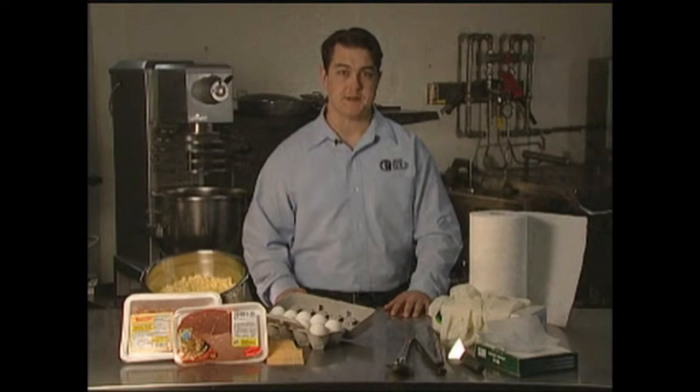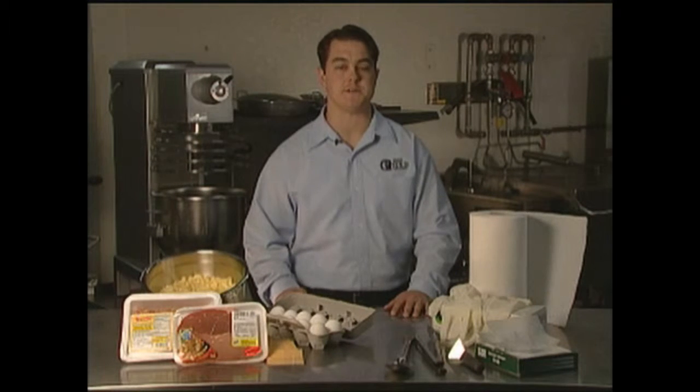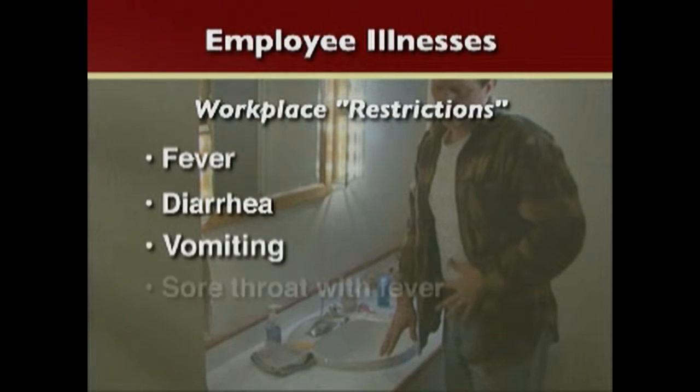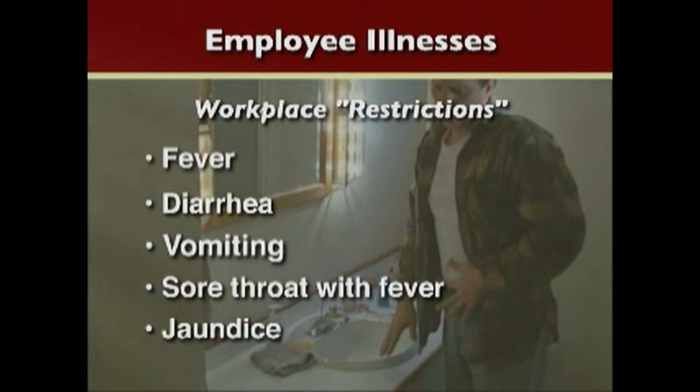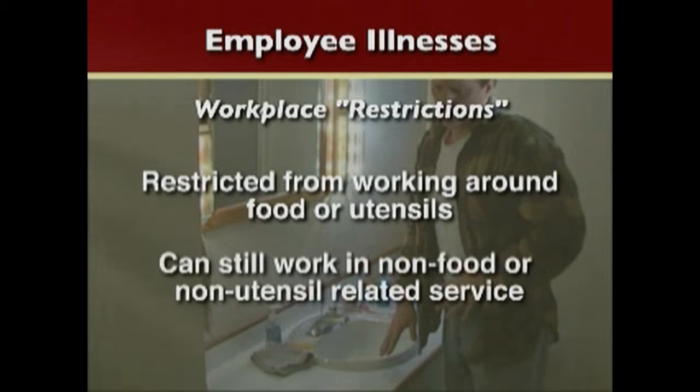The next component of good personal hygiene is the reporting of employee illnesses. Certain health problems must be reported to the person in charge so that the sick employees do not contaminate food. If an employee has a fever, diarrhea, vomiting, a sore throat with fever, or jaundice, then they are restricted from working in a food establishment. Restrict means that they are restricted from working with or around food or utensils. For example, if they desire to work, they can be a host, hostess, or a cashier.